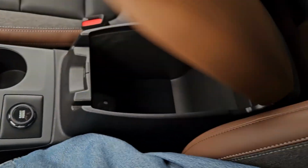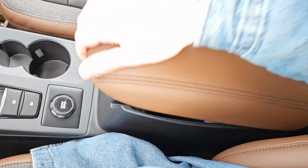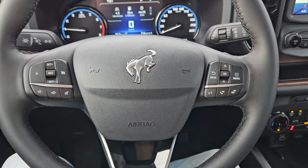Then, last but not least, you have your center compartment armrest with plenty of room inside, including another USB and USB-C. And that should cover our look at the interior.